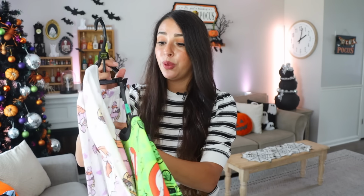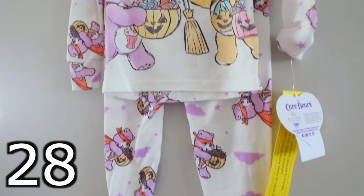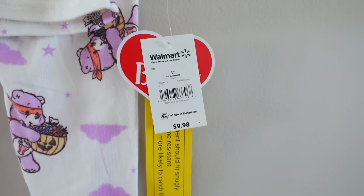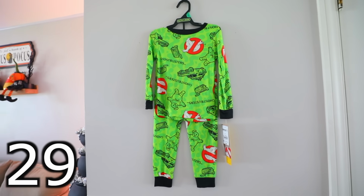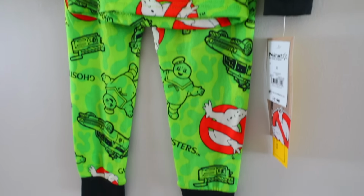Before we go, I have just a few things I want to share with you guys for children. Right now they're getting in the kids Halloween pajamas with the licensed characters. These all glow in the dark, but I wanted to share this with you guys because they got Care Bears. Care Bear Halloween pajamas. This reminds me of growing up, so I got this one for Noel. And then Ghostbusters. I don't see Ghostbusters too often in Walmart for Halloween pajamas, so I got this one for Cooper. And again, they glow in the dark.